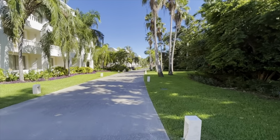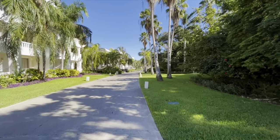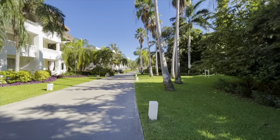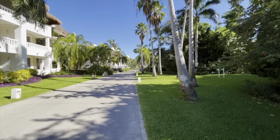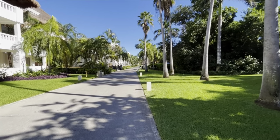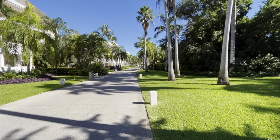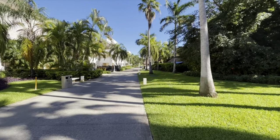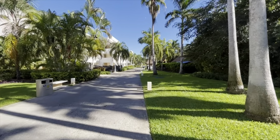You might also see some cats. We've seen a few cats roaming around, and also squirrels and monkeys. Yep, you will probably see some monkeys if you're lucky enough. I've seen them every day so far.